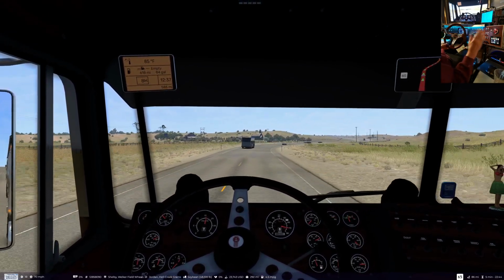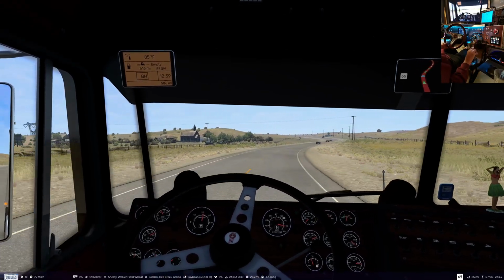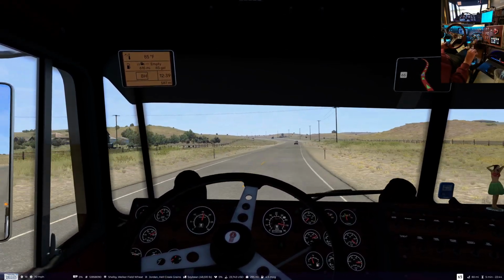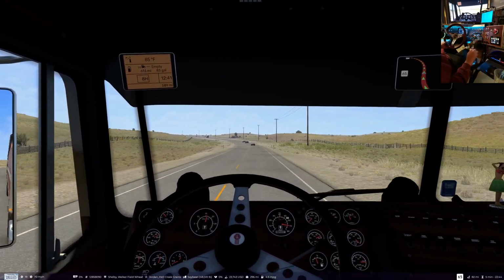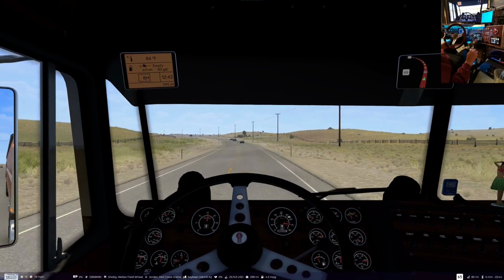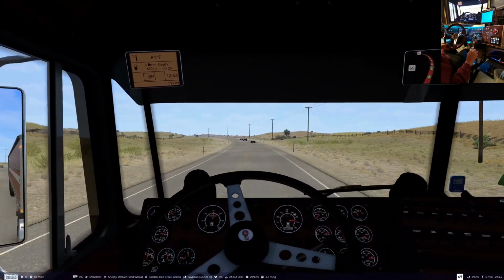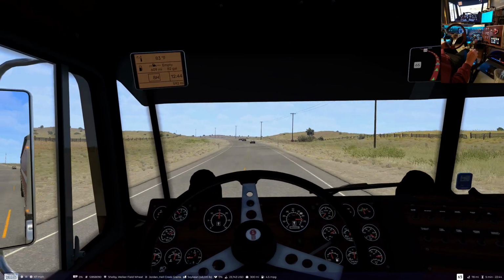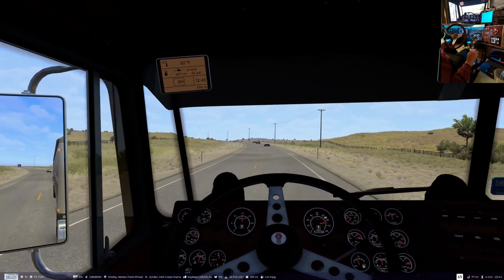We got the sliders all to 100 because we got the realistic suspension mod in here. And I think for that to work, you put all of those to the right and let the mod take over. It's still got plenty of roll in it, even though we have stability at, see what the trailer's doing? Oh yeah, trailer's wobbling.